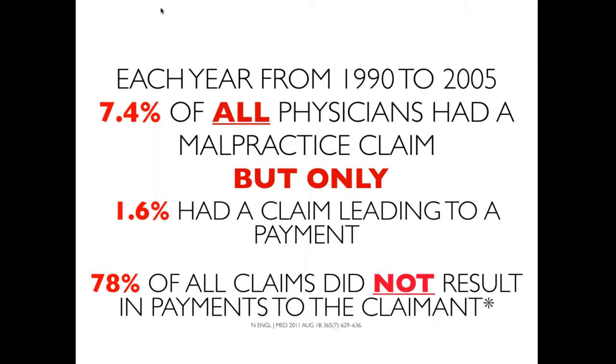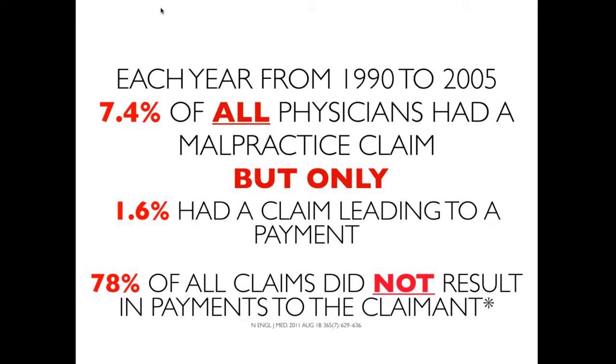So here are some facts and figures about who gets sued and what the percentages are. This is pretty much the latest data, even though it is only 2005 data, from the New England Journal of Medicine. I did look at more recent publications, and all the data, the percentages remain about the same. So each year from 1990 to 2005, is a 15-year span, 7.4% of all physicians had a malpractice claim.